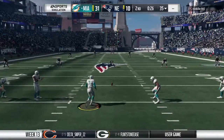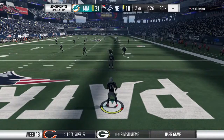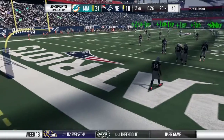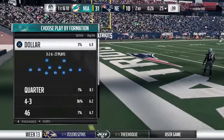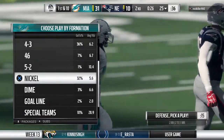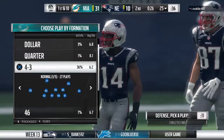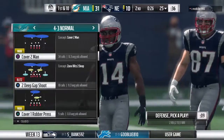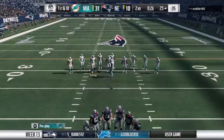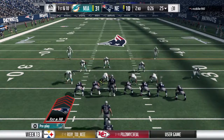Butker now to kick this one away. And this will not be returnable. It's out of the back of the end zone for a touchback. So the Patriots coming out now. And with time quickly fading here in the second quarter, not sure how aggressively, offensively they want to play this. I think we'll find out just how much they trust their guys in this situation if they decide to take a shot.